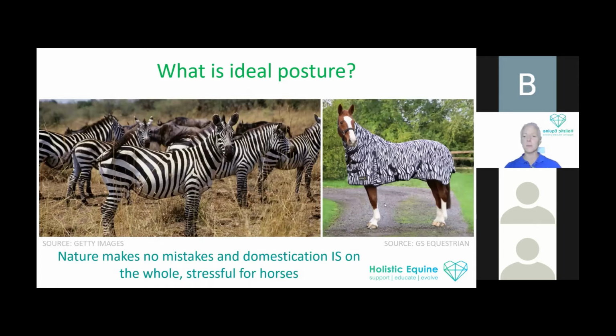I've got a zebra rug there on a horse, which is actually thought to keep horseflies away. That's one theory as to why horses in the wild, like the zebras, have these stripes. But either way, you can see that these zebras are showing healthy posture. The cannon bones are pretty perpendicular to the ground. They're a little bit alert there, but they're ready to run off without being overly alert or excited. They're not wasting any energy just standing around.